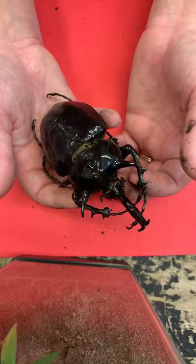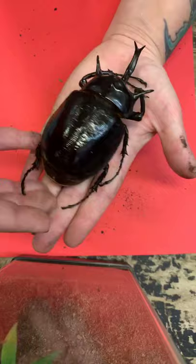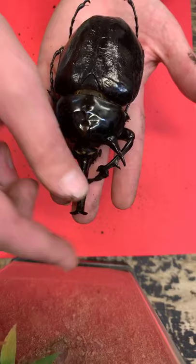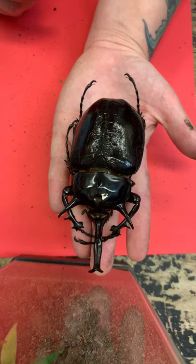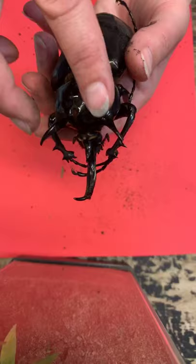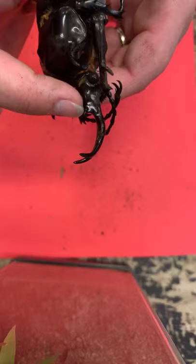Look how big he is on my hand. Isn't he amazing? If I put his horn on the tip of my finger, look how big he is. He is so big. Now, he kind of looks scary, doesn't he? Look at all these horns on his head. He's got two horns sticking up here, and he's got one really long horn right here with two spikes. And look, there's even a little spike right here. So he looks scary, but he can't really hurt you.